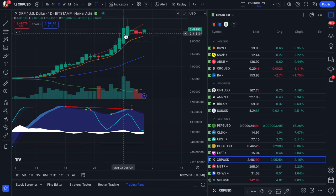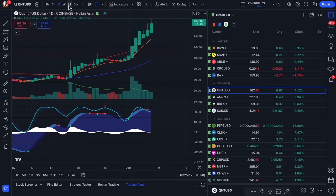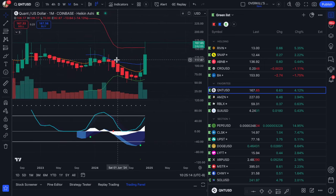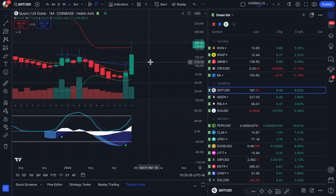In an extremely bullish market, it will be bouncing off of the 9 EMA. Otherwise, my personal favorite setup is the bounce off of the 30-day. Let me show you a couple examples of what I'm talking about. So here's QNT. This is Quant. This is a cryptocurrency. We called this green dot out here. Again, November 1st, the price was sitting around $70 to $75 at the time. The price is currently sitting at $170 right now. So you're up 120% if you just entered off the green dot.